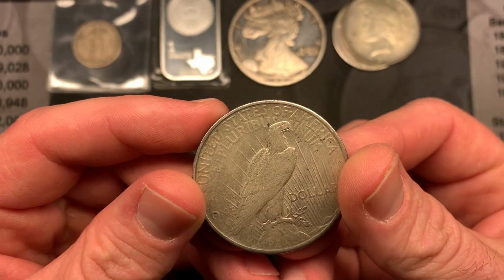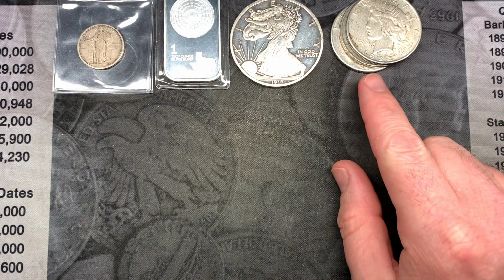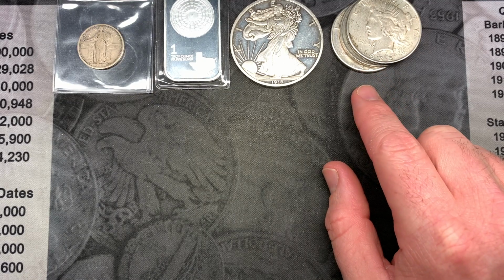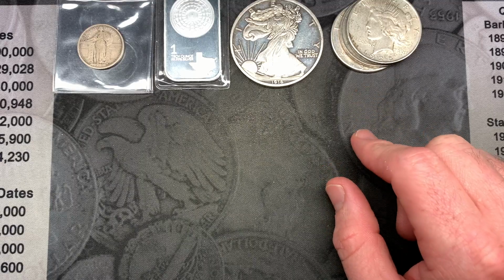So I felt like it was a decent find. But I made sure to get 3 different dates because I haven't started filling in my album yet, and so I wanted to get a variety of dates.